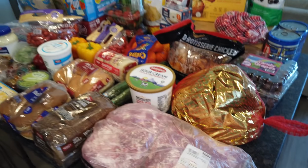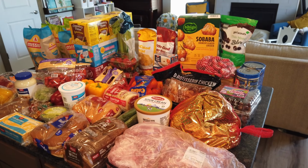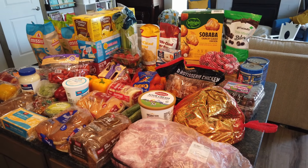So again, that's everything that I got this week. This is the first week of May, so I kind of spent a little bit more because I did go to Costco. But in my future weeks, you'll see that I'm probably just going to Smith's and Winco for the most part.